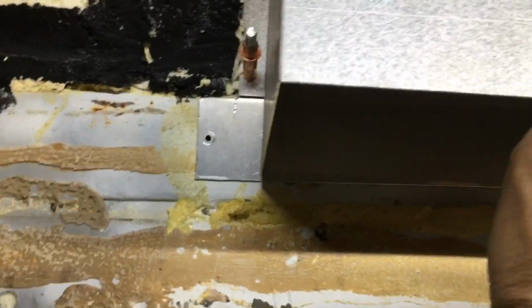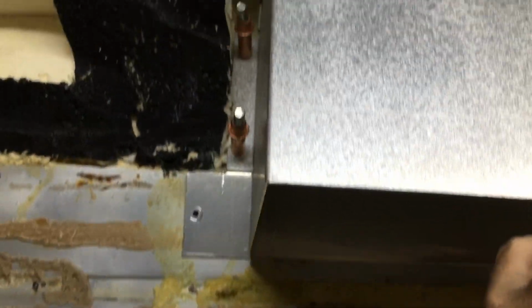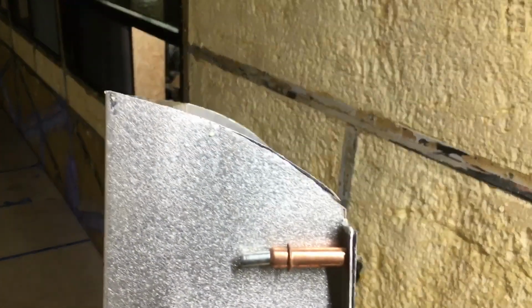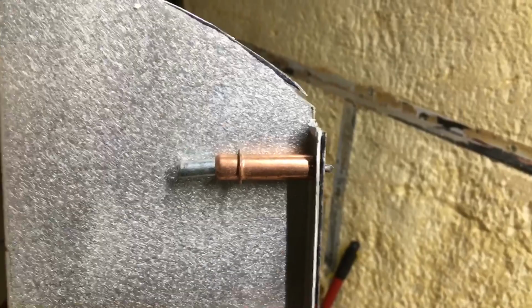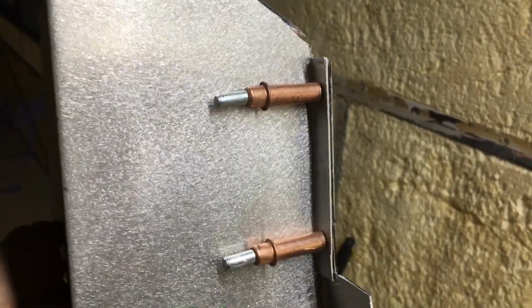The first piece is held to the bus with Clecos, and the second piece is held with Clecos onto the first piece. It follows the contour of the roof. The Clecos will be removed and replaced with rivets once we have the pipes in place.